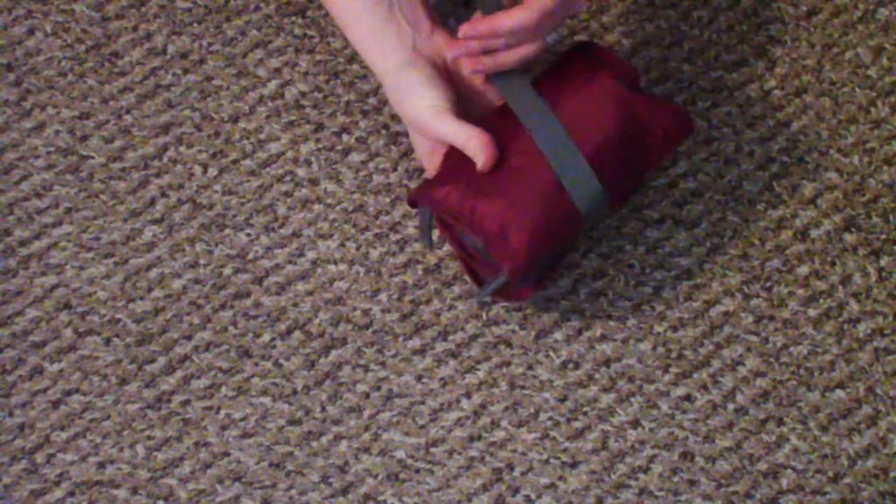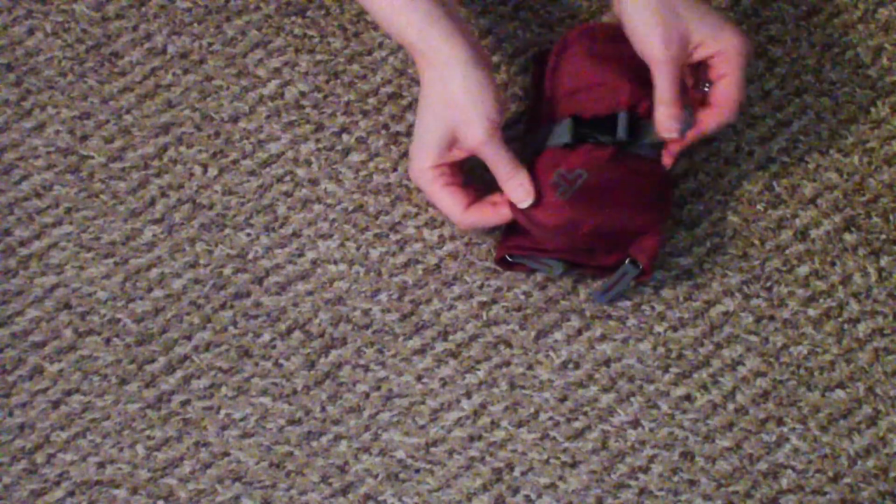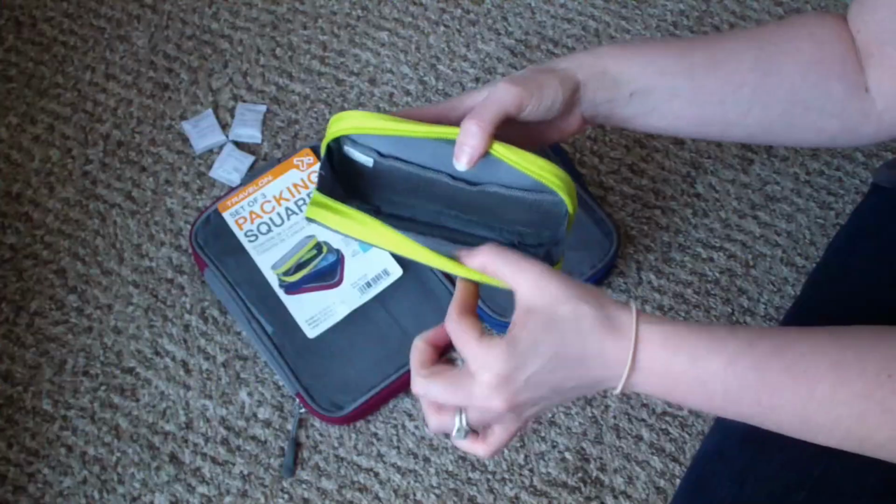But this is what it looks like when it's rolled. It has a nice little buckle strap on it, and it'll keep it nice and together, and it is padded too, so that's a super great feature.